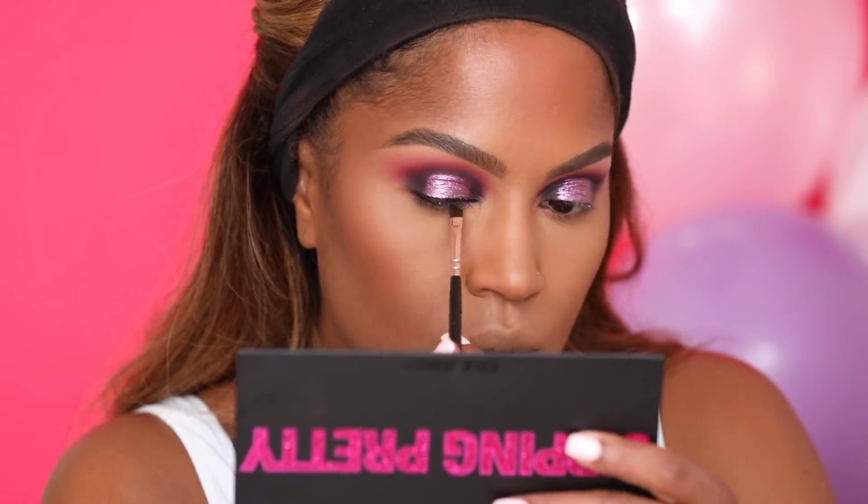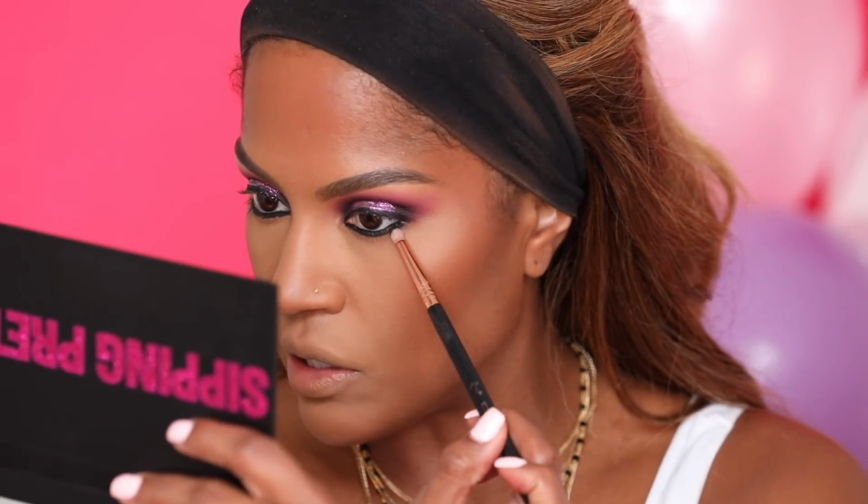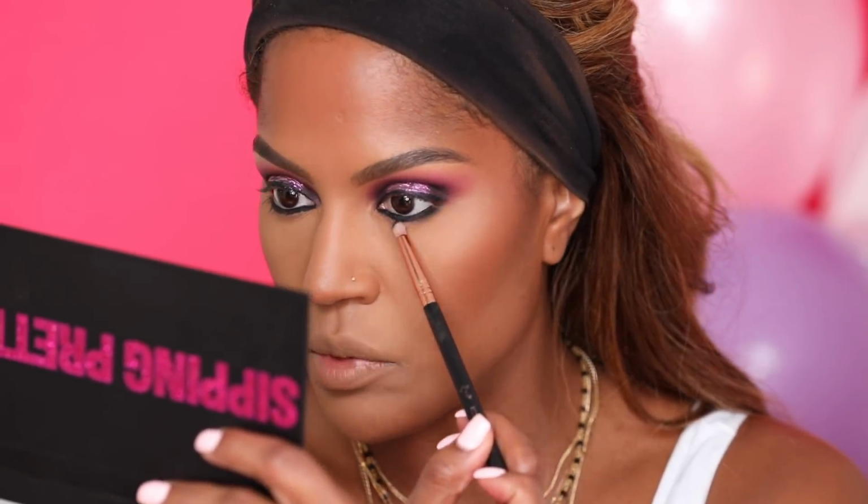Oh, look at that. I'm not gonna wing it, just because I like how it looks, just blended and cute. Using my bullet brush, I'm just gonna smudge black out on my bottom lash line. Make sure to tap off the excess so it doesn't get anywhere, but I'm just gonna smudge this liner.